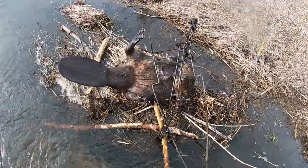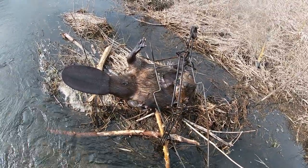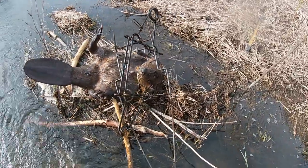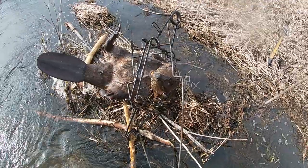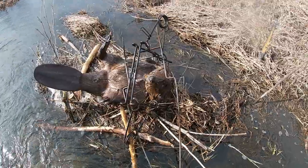I caught a mink. If you've seen that video earlier in the year, I caught a mink in one of his number 11 double long springs. So that's the only two traps. Well, I have some other number 11s from him, but this is the only 330, and this is the only 330 Belisle that I own.